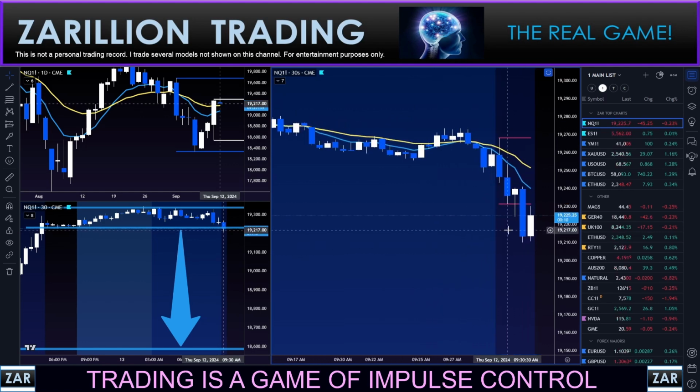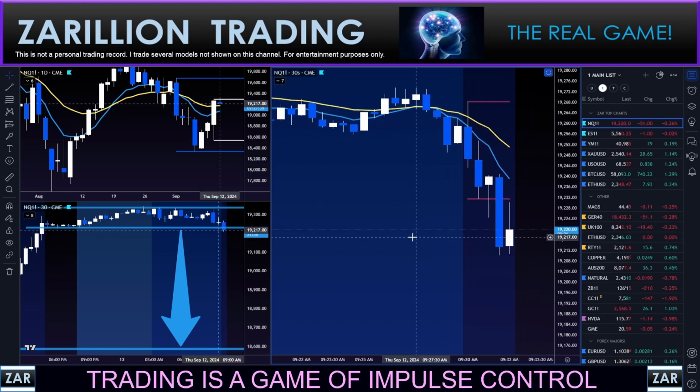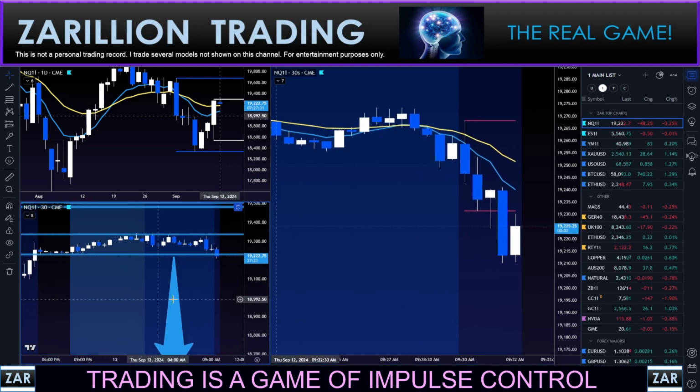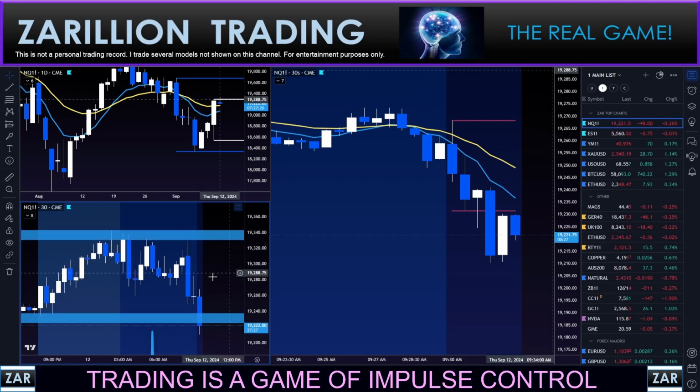And of course, that's a legitimate way to trade, but it's not the Razor's Edge model, and that's what you're watching playing out right now. Potentially, if we get a trade, we'll see. I'm going to zoom in here on this 30-minute price action just to get some more detail.